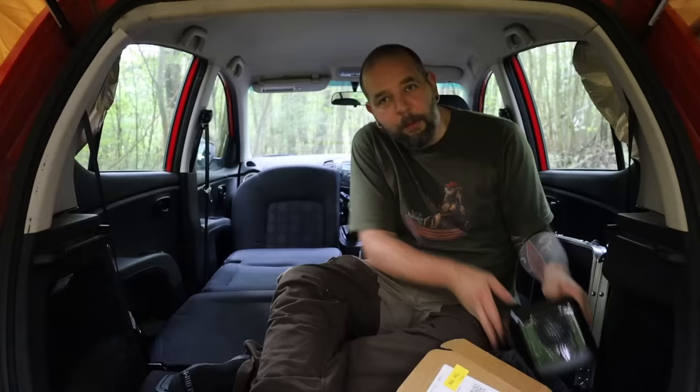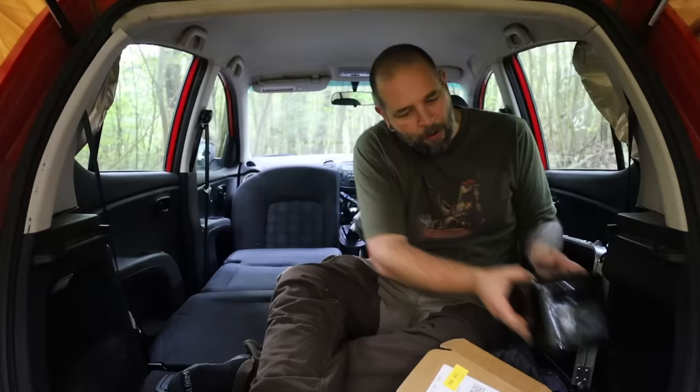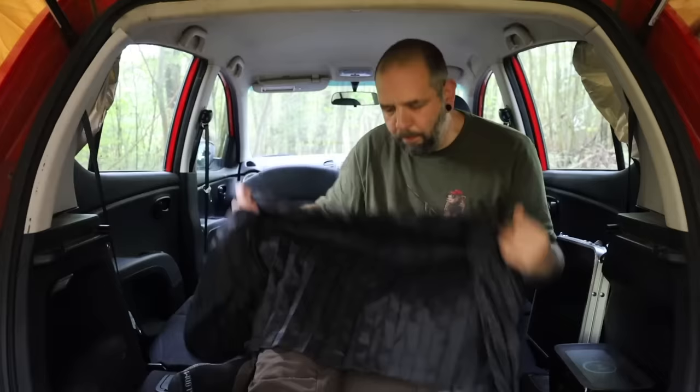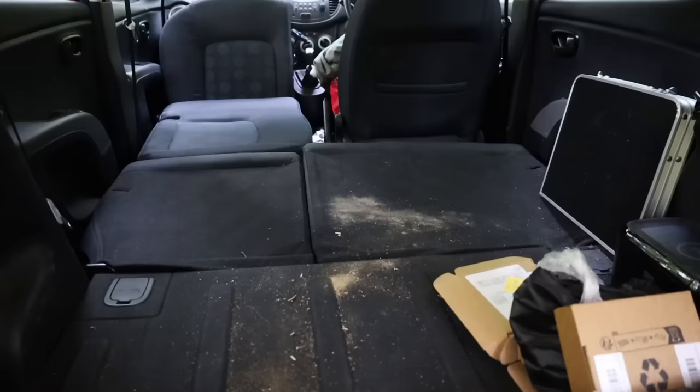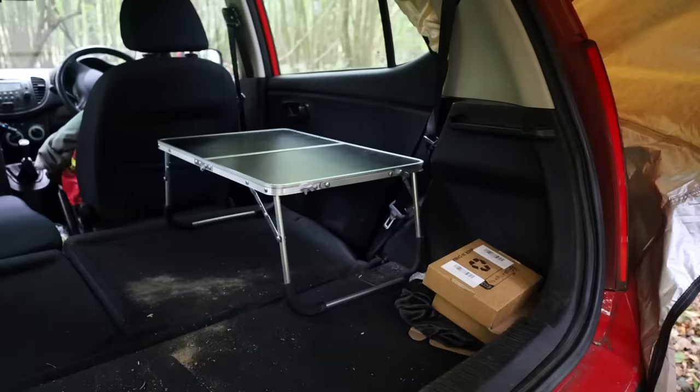Now I'm in my kitchenette area here. I've got a little table to put up and a power bank, and these are my window blinds. They're magnetic kind of curtains which go on just around. So hopefully they work well, because I've not really tried them. And I've got a windscreen shield as well. Well, I've actually got two, because they've not been tried either.